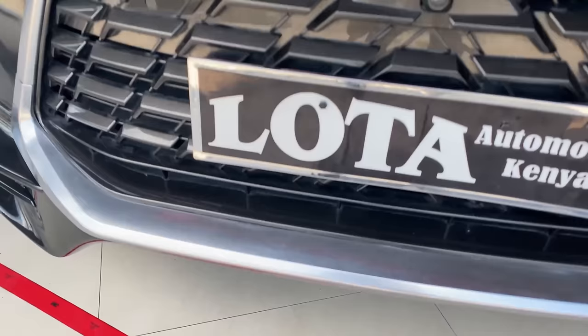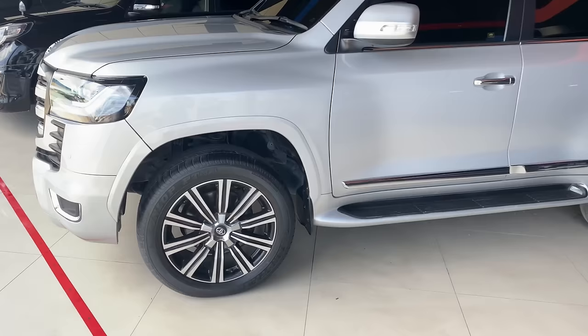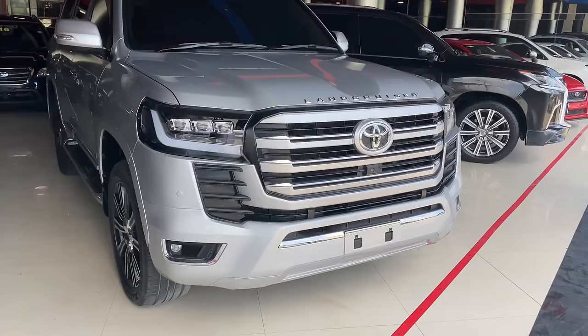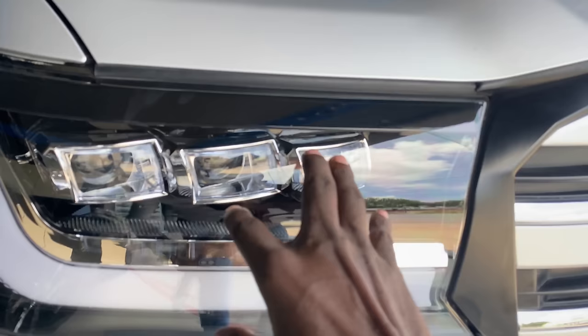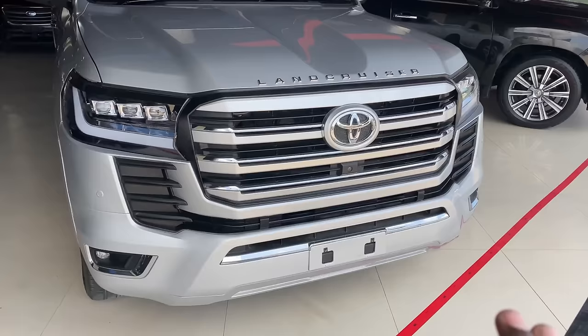I wanted to compare this Lexus front LX570, remember this is a 2016 model, and this one, the LC300, 2021. I want you to compare that and tell me which one really excites you. Take your time. So in terms of design, things like lighting, there's a small variation in lighting for the front of the Lexus and the LC300. Remember here, last week we reviewed this LC200, it's not LC300. So in the middle of the LC300, you just get the Toyota emblem.